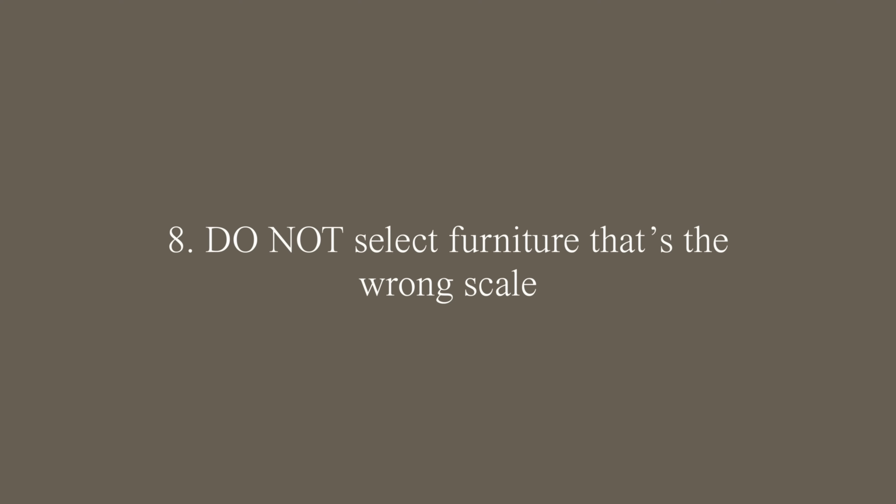Number 8, furniture. Now, mistakes that I often see happen with furniture is that people, if they're designing a small room, will think that it's better to go small on the furniture, but actually the opposite is true.